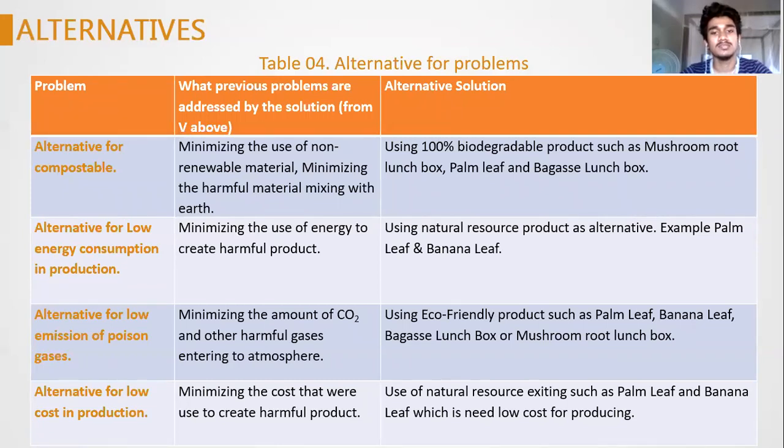Our third problem is the alternative for low emission of poison gases, minimizing the amount of CO2 and other harmful gases exceeding the atmosphere, which is the previous problem addressed by the solution. The alternative solution is using eco-friendly products such as palm leaf, banana leaf, bagasse lunchbox, and mushroom lunchbox.